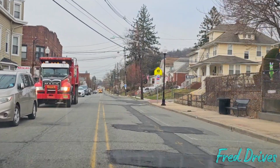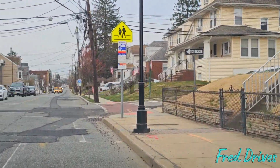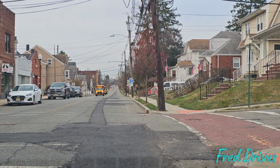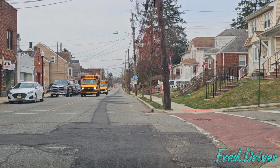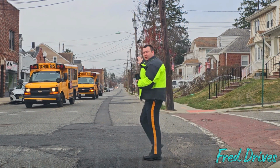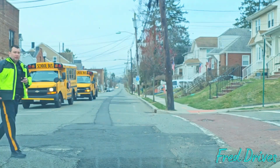Let's see what buses go through here. Vivaldo's Grocery on the left-hand side. We've got the 192 to New York, 702 to Elmwood Park, and 199 to New York. Let me block the camera. We got a kid coming through. There we go.